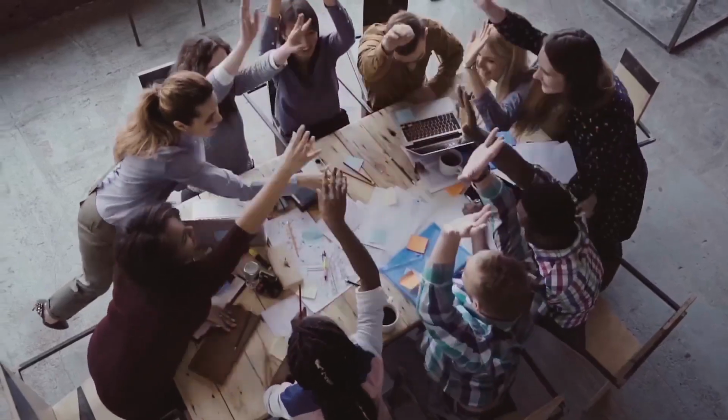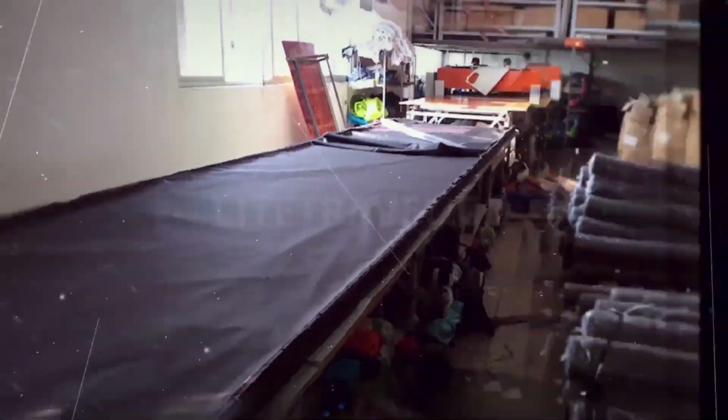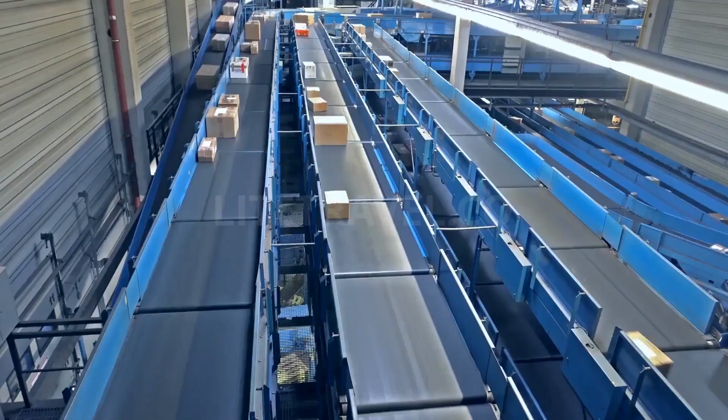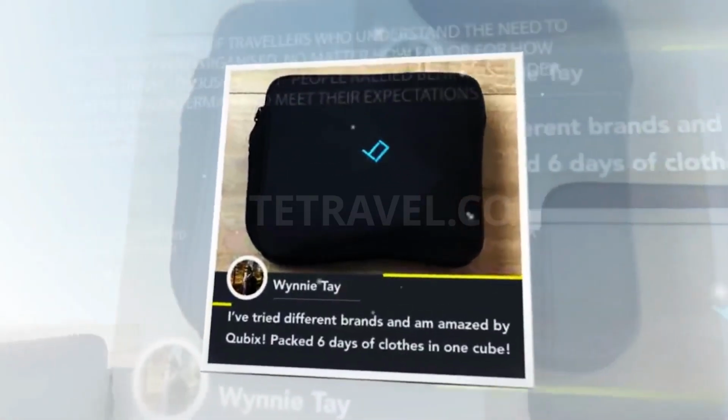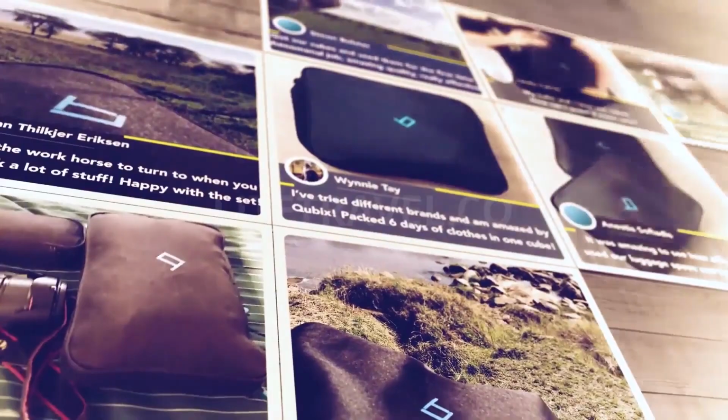We are Light Travel. Last year, we brought the world Qubix, super strong packing cubes with the world's first double compression zipper system. Since then, we've proudly served over 10,000 happy customers and counting. And your feedback helped take the concept of packing cubes to a whole new level.